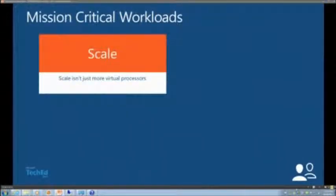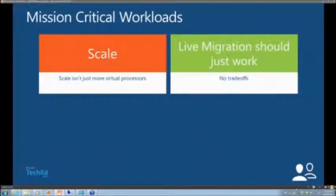Scale isn't just more virtual processors. I bring this up because I've gotten this question for a long, long time. Server 2008 R2 Hyper-V, when do I get more than 4 virtual processors? Give me 8 and everything will be magically good. Well, actually, no, it won't be magically good. There's actually a reason. There's a bunch of engineering work you have to do to actually make scale work really well. And I'll explain that in a minute.